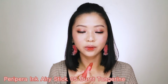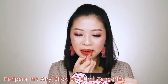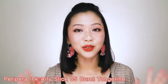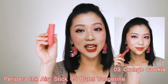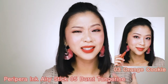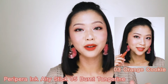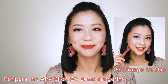This is Peripera Ink Airy Stick in number 05. So this is number 5. It's also a little bit orangish, but compared to number 3, it is a little bit more vibrant and feels a little bit more alive. This is sort of a brick terracotta-ish orange that I'm more comfortable wearing. Even though they kind of have similar color profiles, I think I like this one much more than number 03.